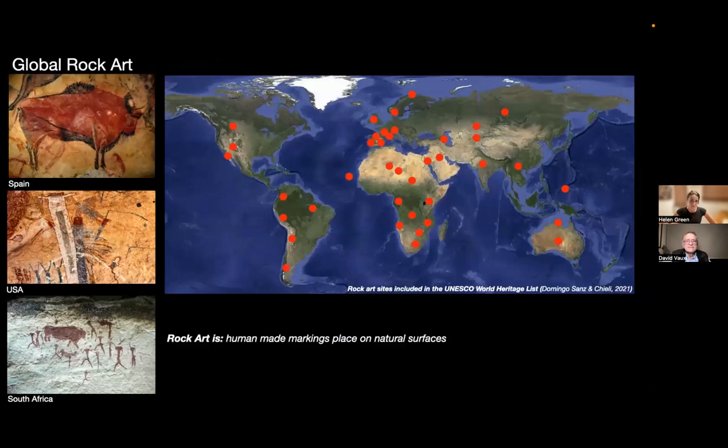And so that's a bit about where we are and how we get our samples, which is probably the easiest bit of this whole project. But let's take a step back and see where the Kimberley rock art fits into global rock art. So rock art, as you know, is a global phenomenon. And this map shows rock art sites that were included in the 2021 UNESCO World Heritage List.